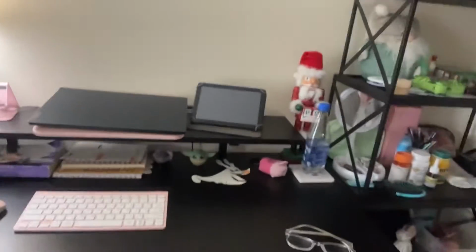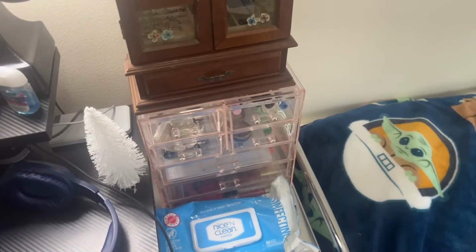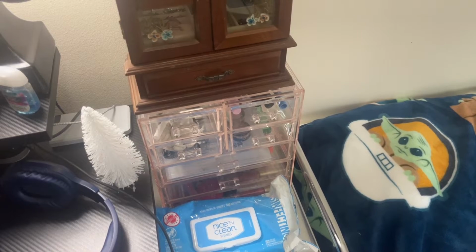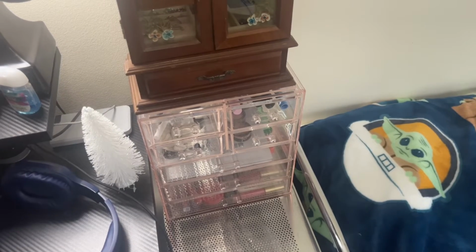Now, I did show you a little bit of my vanity area in my bookshelf tour video, but just as a reference, this is where I get ready at my desk, and then I grab my makeup from here. But let's show y'all where I actually keep my makeup. So this right here is where I keep my makeup, and this cute little organizer from Stacy Penney's, and this is what it looks like on a daily basis. But for the sake of this video, I am going to remove these and get going with it.